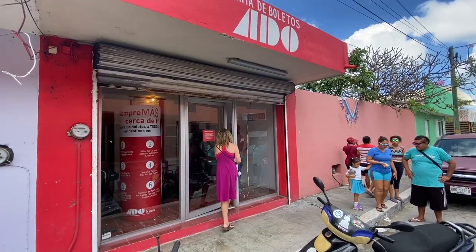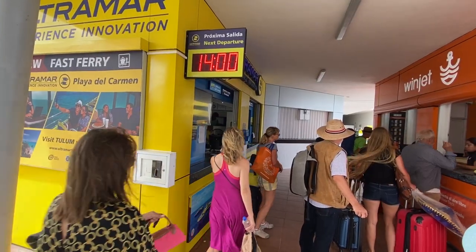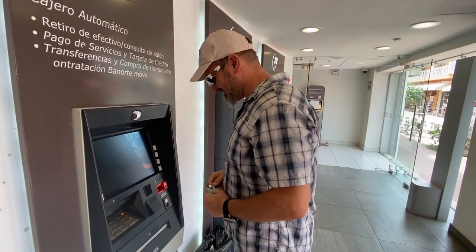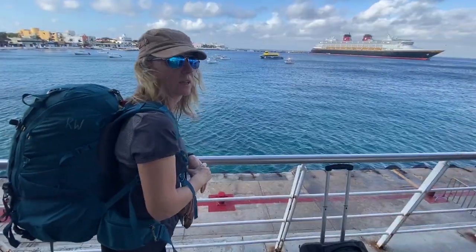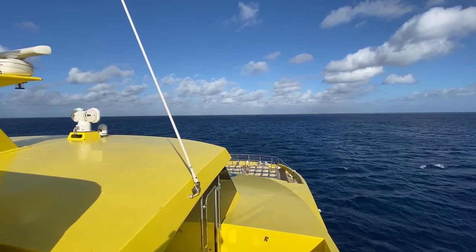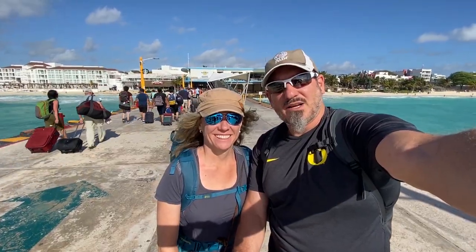It's our last day on Cozumel. We have a couple things to take care of before we start our journey to our next place. Get bus tickets. Get ferry tickets. And now the dreaded packing. Time to board the ferry. Now we got about a 20-minute walk to the bus.